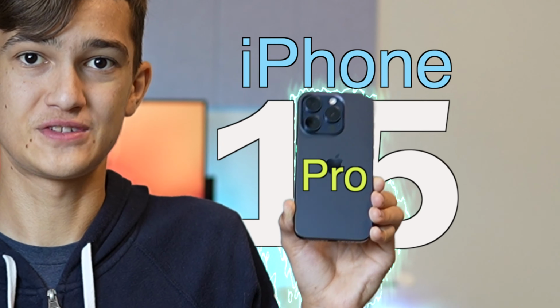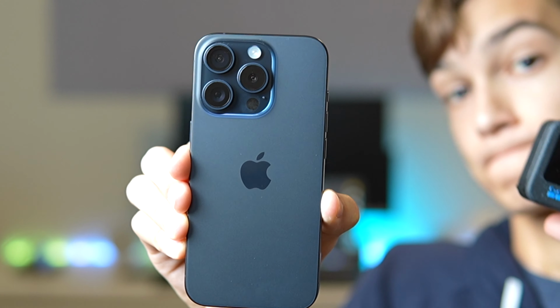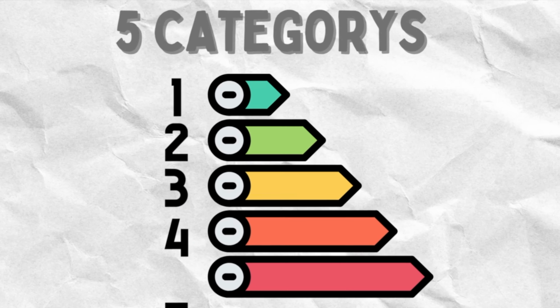This is the iPhone 15, and this is the GoPro Hero 12. Let's see if the iPhone's ultra-wide has finally caught up to the GoPro. There are 5 important categories that we need to talk about, and in my opinion, the last one is by far the most important.